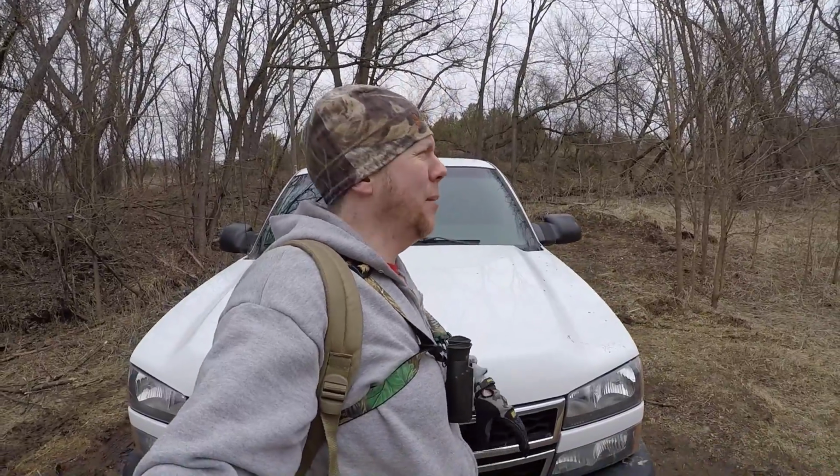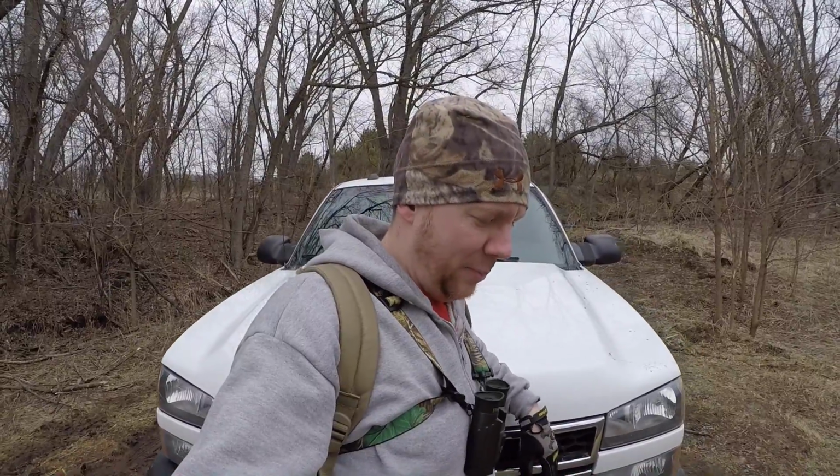Well, everybody, made it back to the truck. Came up a little empty-handed on the sheds. We did find that one really old one that was chewed up, and I left that one in the woods for the rodents to have fun with. But we covered a lot of ground today. I think my watch was telling me 5.5 miles, something like that. So I did a lot of walking, and it was a success from the fact that I found a ton of rubs, some really nice ones, and a bunch of scrapes, and just a lot of deer sign.